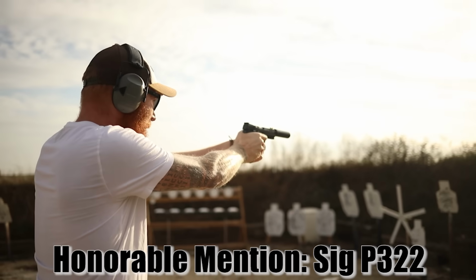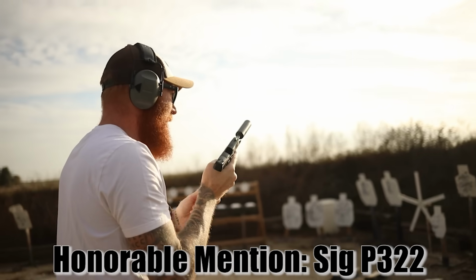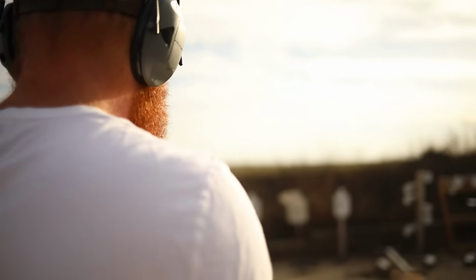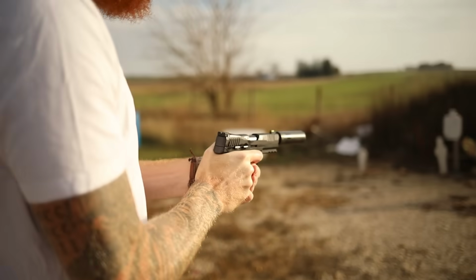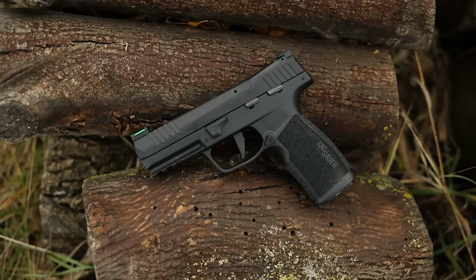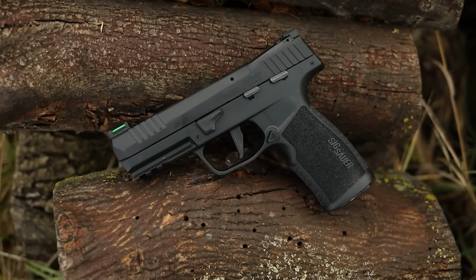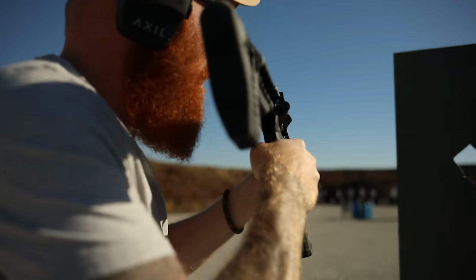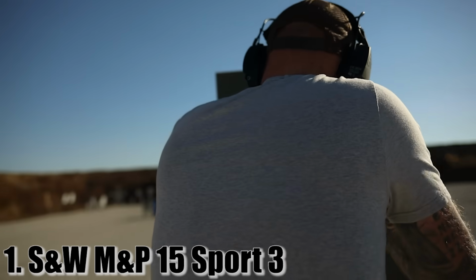The other one I wanted to recommend was the SIG P22. I wanted to find a really good and affordable 22 pistol, but I didn't find anything better than the SIG P22, and since it was on last year's list, I didn't want to put it on this one. But if you're looking for a solid 22 pistol, that's an awesome gun. That being said, let's get into it with number 1 here, and that is going to be the Smith & Wesson Sport 3.